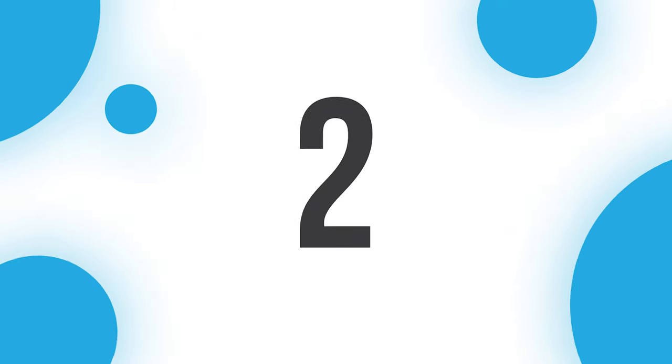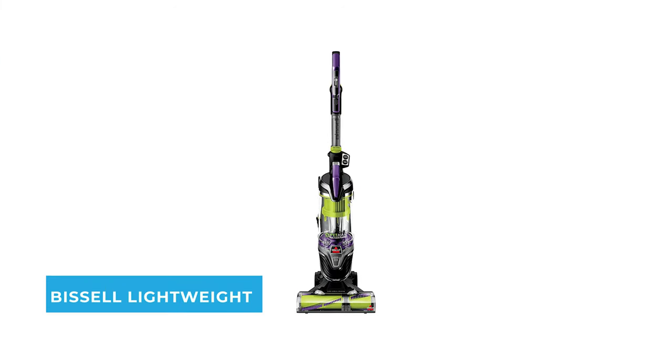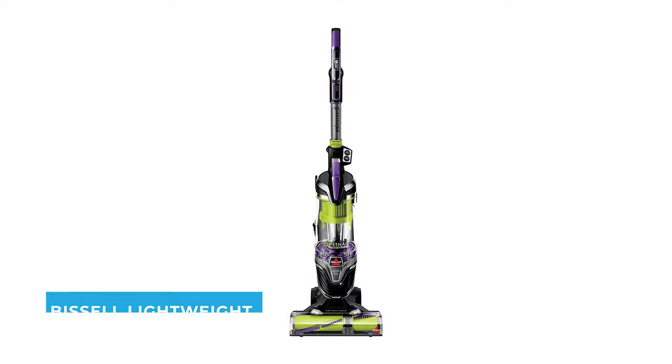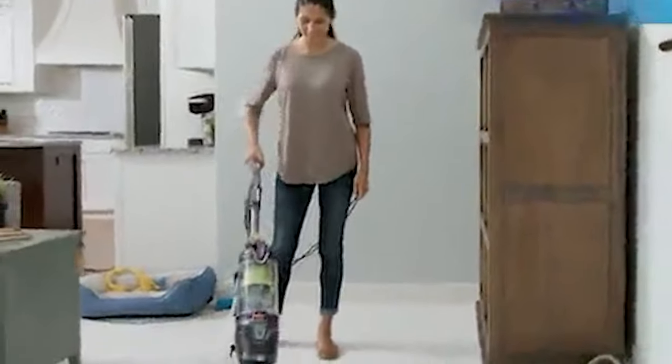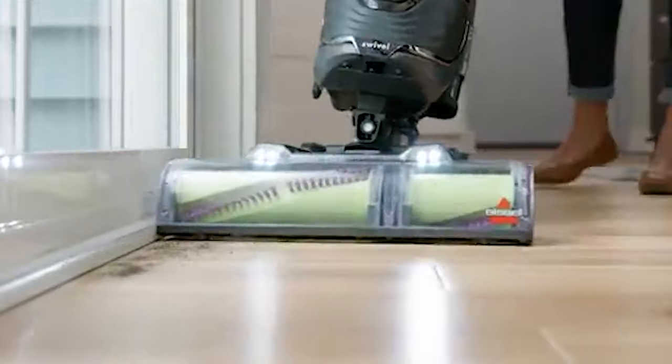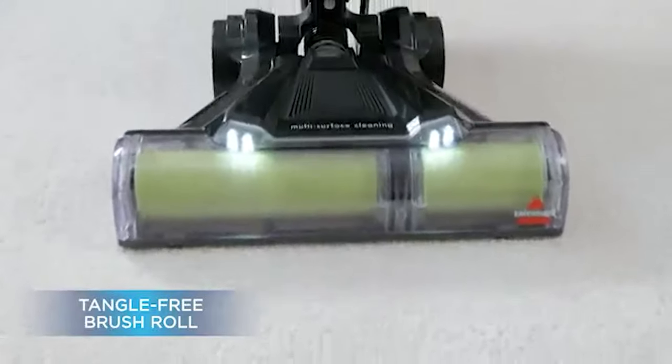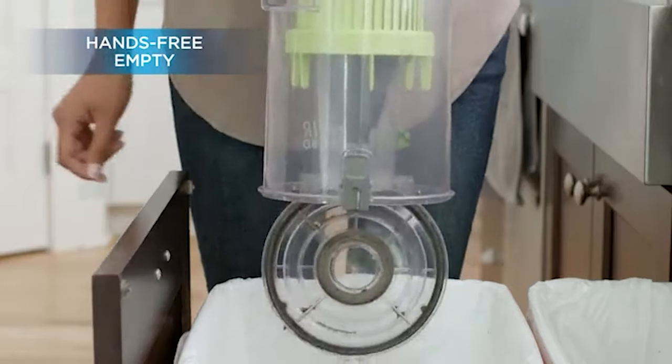Number 2. HairBissell Lightweight Upright Vacuum. Whether it's tracked in mud or accidents, the HairBissell Lightweight Upright Vacuum handles tough pet messes thanks to its Pet Pro Cleanup system. The system includes an onboard pretreater to remove spots and stains. This vacuum includes a tangle-free brush roll, a light to find hidden messes, and a detachable canister.